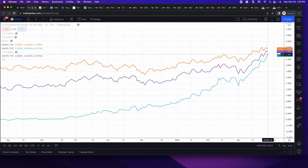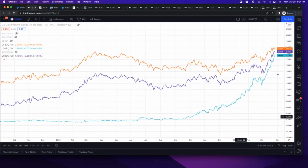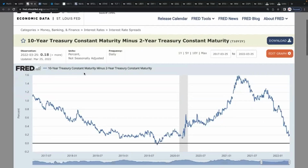All right, you can see this yield curve continuing to get squished here. These interest rates are going straight up, preparing for all these interest rate hikes that the Fed promises they will do in the near future. Here's the 10 and 2-year yield curve. Currently 0.18, so just a small move lower. And this will finally have inverted.